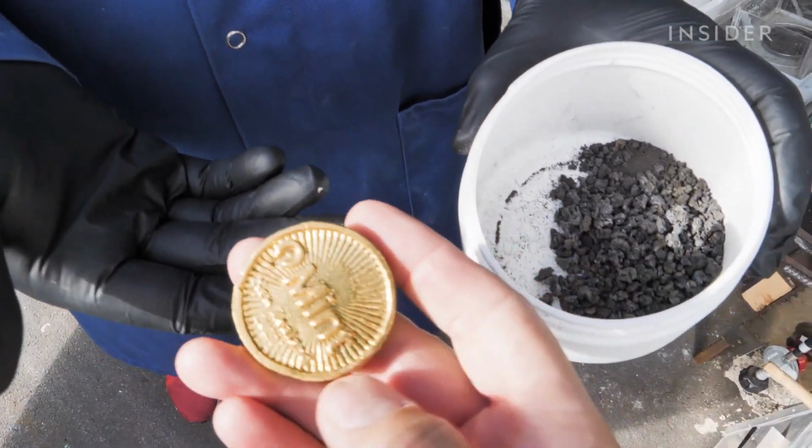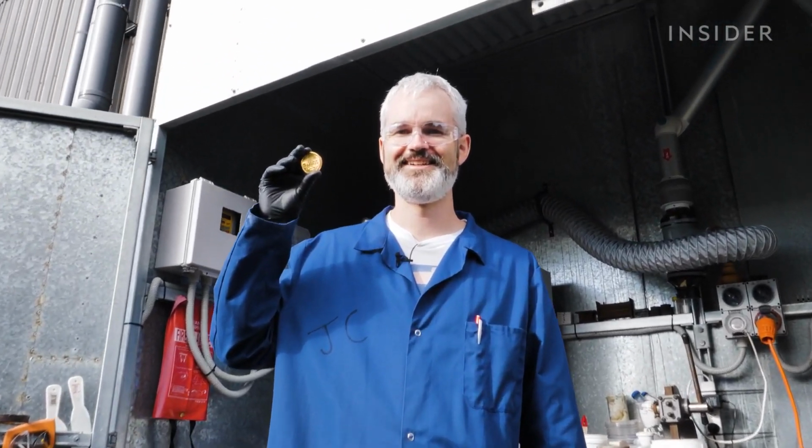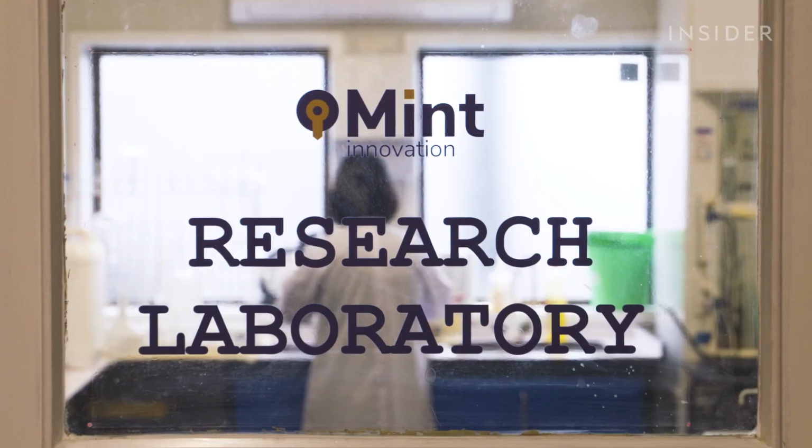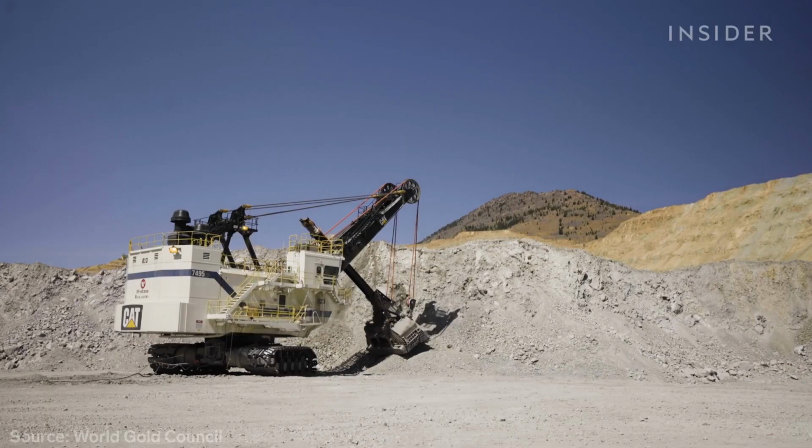That's pure gold. Super heavy. It seems like a lot of work for a small payoff. Is it really worth the trouble? Mint's founders say yes, because it's getting harder to mine precious metals from the earth.